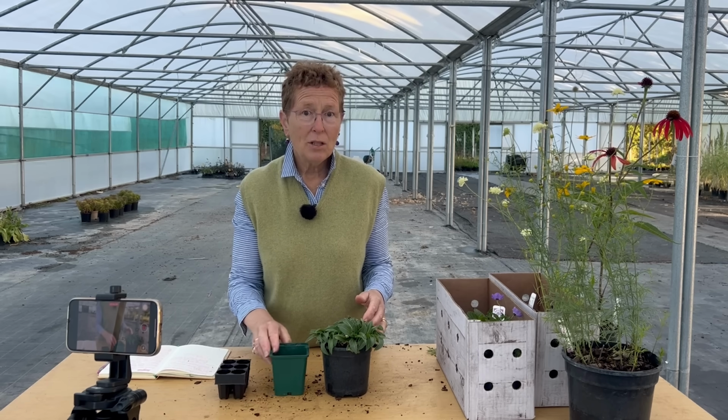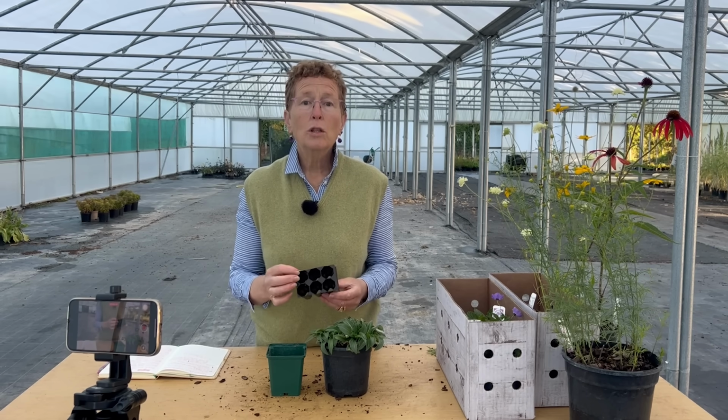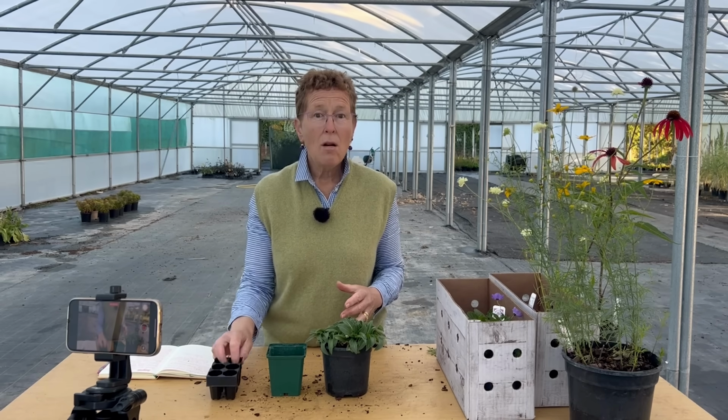It really depends on your situation, but think about it, because these little plugs, you've got to then do an awful lot with. But be very careful, because there are some websites which don't tell you what you're actually buying. They just give you beautiful photographs. They tell you that you're going to get X number of plants. It's going to cost you so much, but you don't actually get to know what size they are. So do be aware of what they are.